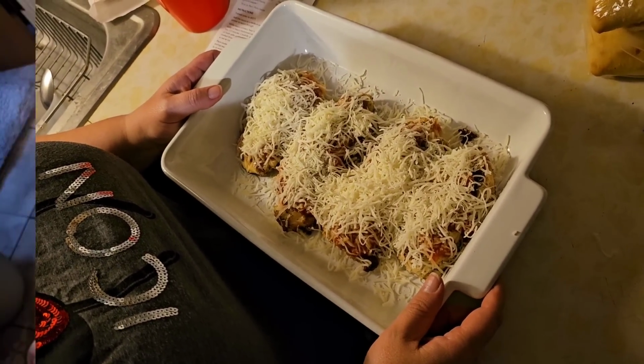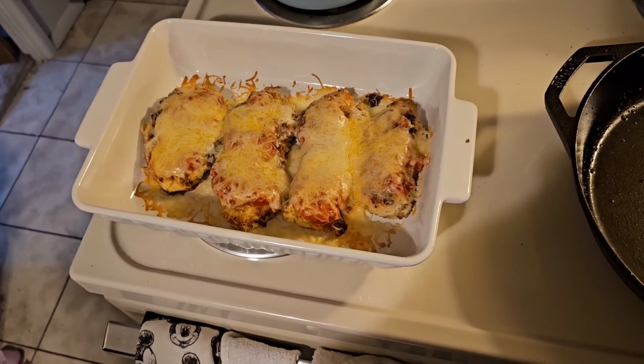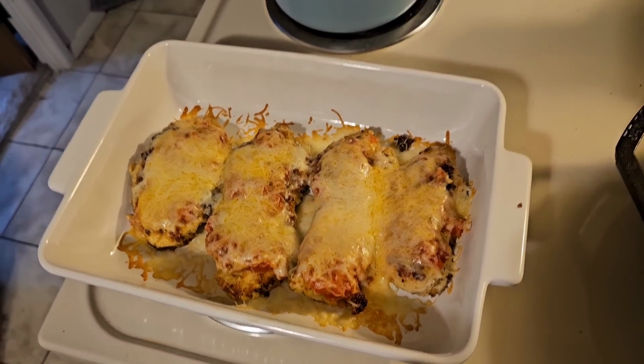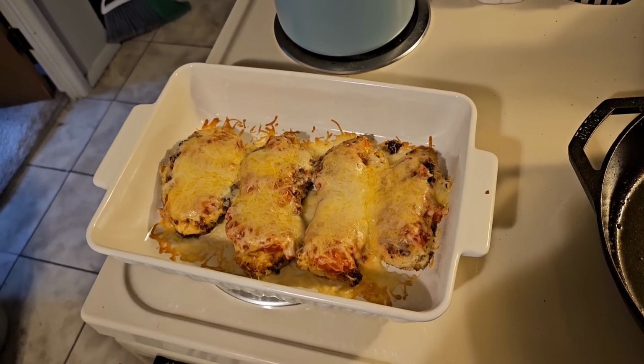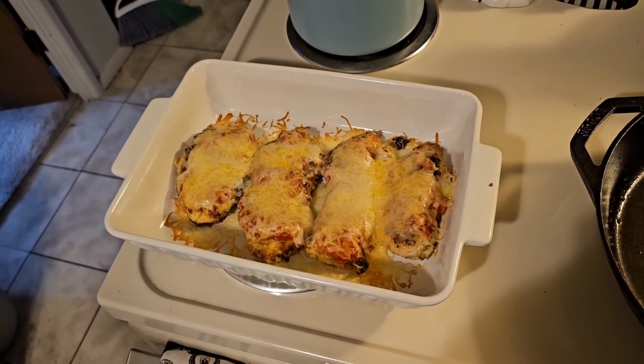Looks awesome. Look at that, guys. How long do you think it was in the oven for? About 10 minutes. All that cheese is melted. We're going to pour the sauce over. Our vegetables are done. Already heated them up in the microwave. Take a little bite here. We'll let you know what we think.